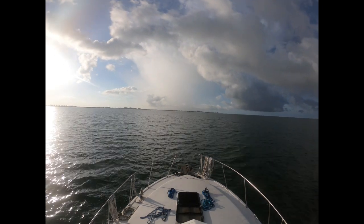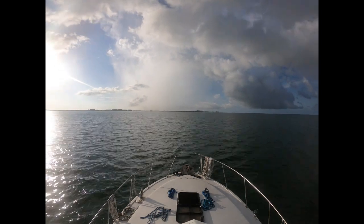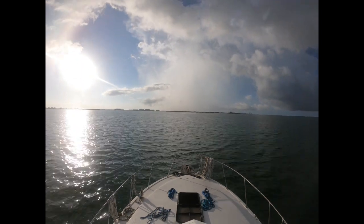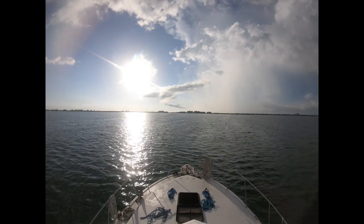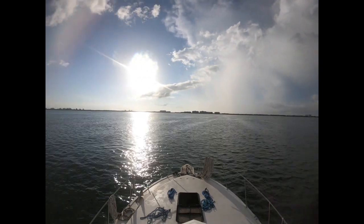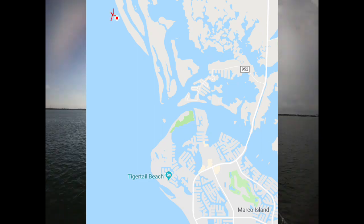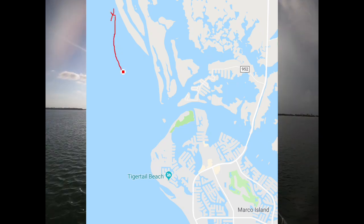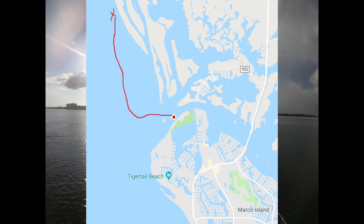So we woke up this morning just north of Marco Island. We stayed out on the hook about half a mile offshore. It was really nice. We're only about 8 miles from Marco Island from where we anchored, so I got down there, as you can see, and cooked up the breakfast, and we had it up top. Probably one of my favorite meals of the day while we're out on the boat.